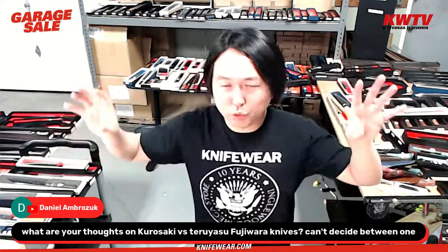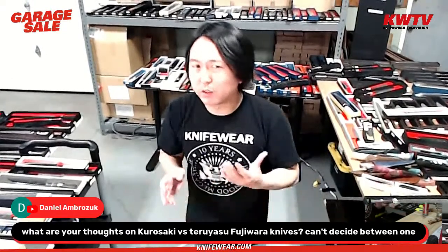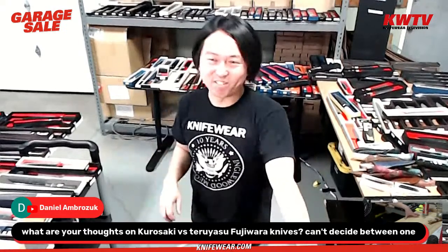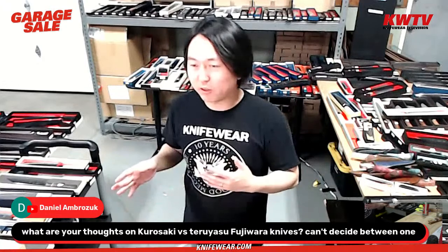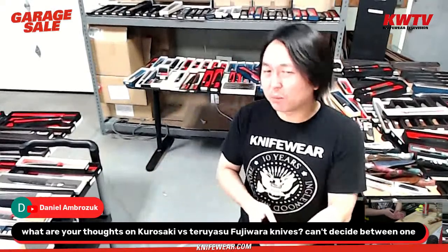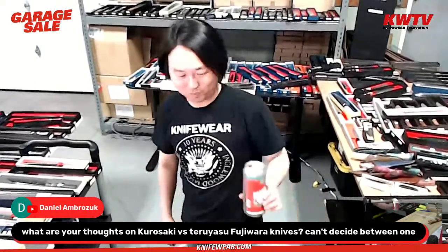So you're kind of looking at two different things. If you want that knife to feel like real handmade, Fujiwara is great because you actually see little imperfections in how it's ground. If you like a little bit of high tech steels and the challenges that Kurosaki-san likes to do, like different hammer patterns, get Kurosaki. If you like traditional and kind of want to see a little bit of imperfection on the blade, sometimes I do, it kind of shows it's actually handmade, go for Fujiwara. Yeah, totally.